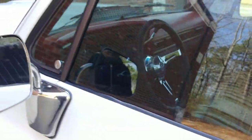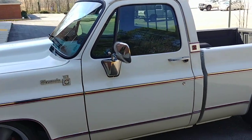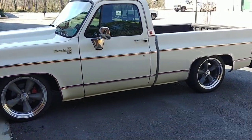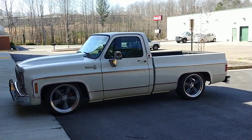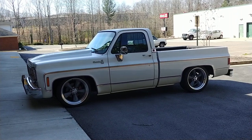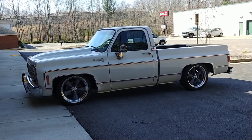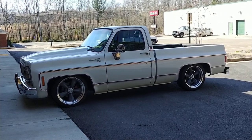So, the big question, what's the price? The price on this bad boy is going to be 22.9, which we think is more than fair for an LS swapped round eye Chevrolet C10 pickup truck. Super clean install, as I mentioned. Needs nothing. Ready to go down the road.